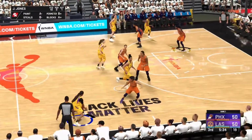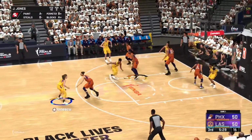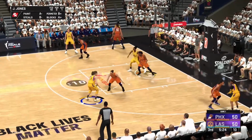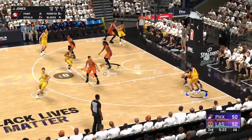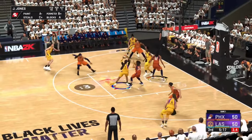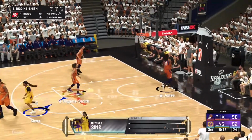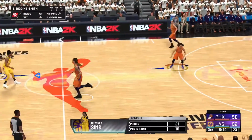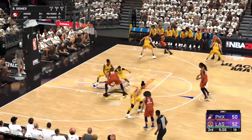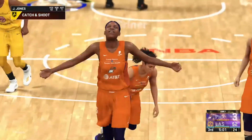Here's Sims. The kick out to Ionescu. Back to Sims. 5 on the clock. Falls right in. She is 8 for 11 with that shot. Never shy about taking a shot. Sims is a player who can shoulder the load, has the ability and fire to put up big numbers. And they take the lead.